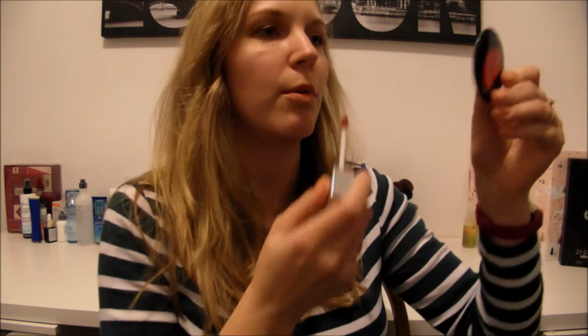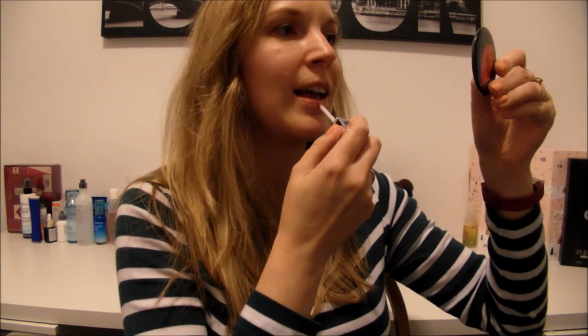The last thing I want to do before signing off today and taking this off, because I am excited to take it off, is just try to reapply it and see how it does layer. Because I haven't reapplied today, I just want to see how that goes, if it's comfortable to wear, and if it sort of crumbles. Some liquid lipsticks layer well and some don't always. So let's just see.